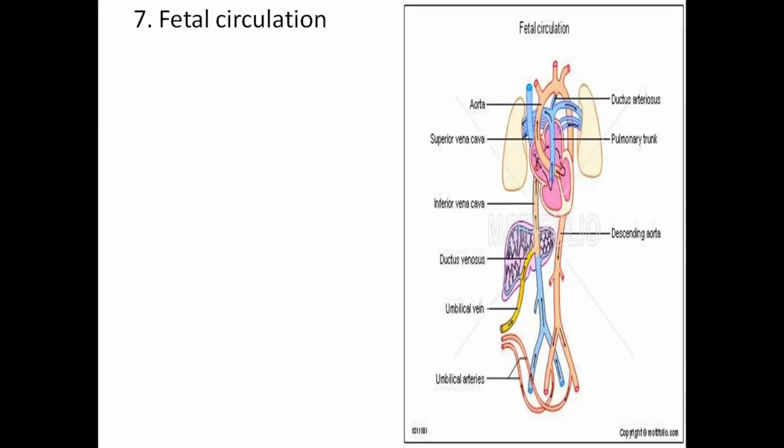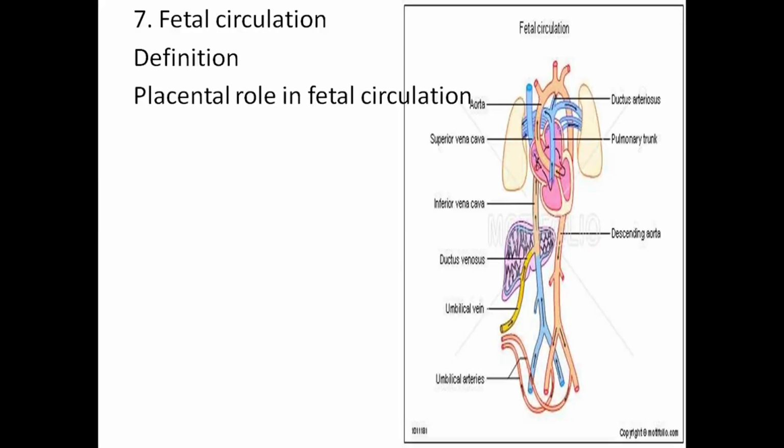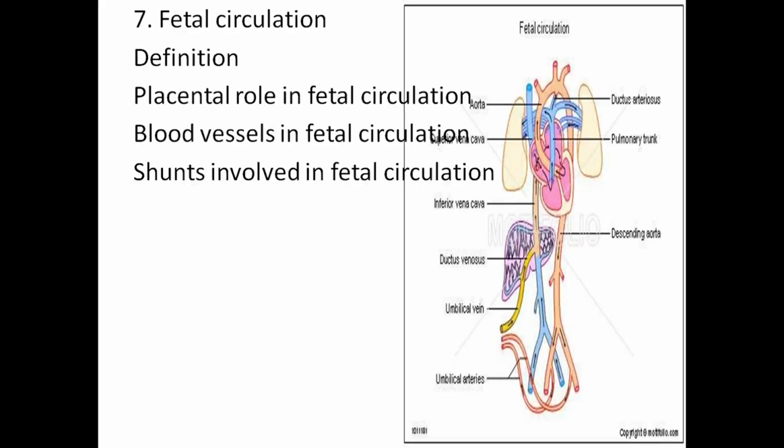The seventh question was fetal circulation: definition, placenta's role in fetal circulation, blood vessels involved in the fetal circulation, shunts involved in the fetal circulation, steps. There are 7 steps of fetal circulation that have to be written.